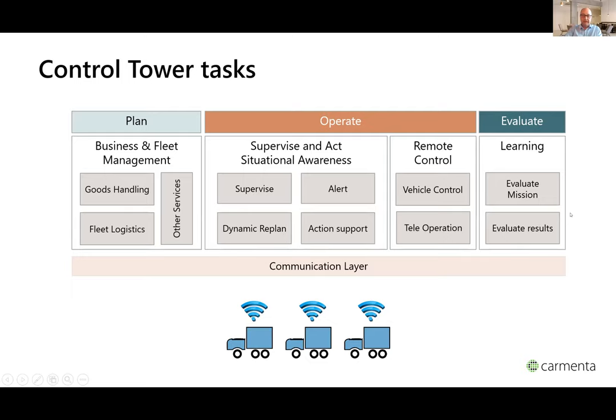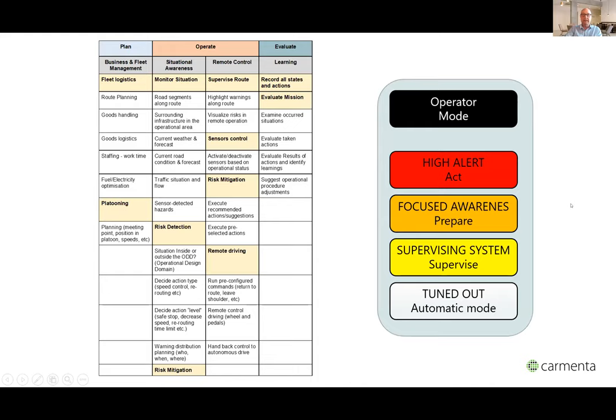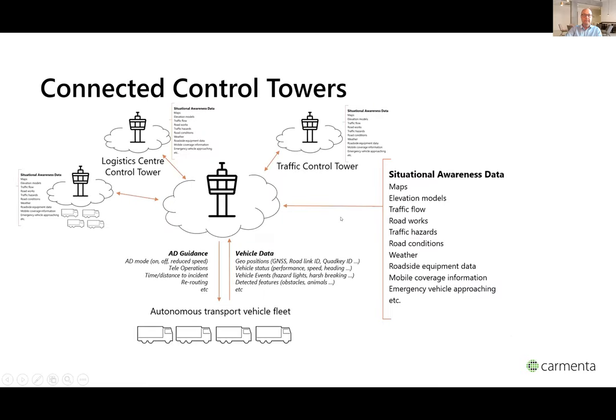Now, one further layer of situation awareness: we took it down to examining the different subtasks of the control tower and connected them with operator modes of the operator in the tower. The operator modes are here a scale going from just supervising the system and the system working by itself up to a high alert where the operator actually needs to go in and act, maybe remote control or at least give advice to the vehicle out driving. And again, we see that it's very important to present the situation awareness both to the system and to the operator to be able to do the tasks as efficiently as possible. So every situation needs its own situational awareness understanding. And finally, just to connect here to Lisa's starting point, we studied the network of control towers exchanging information.